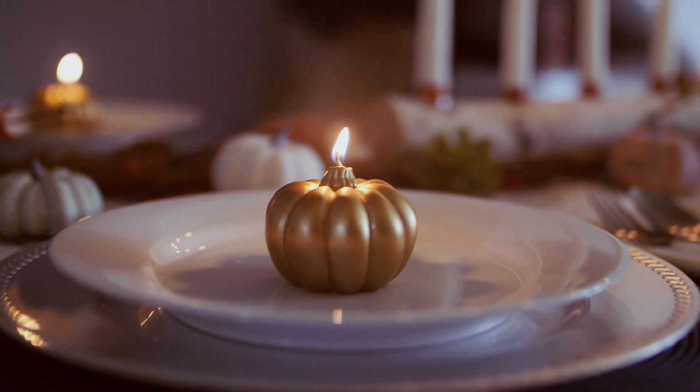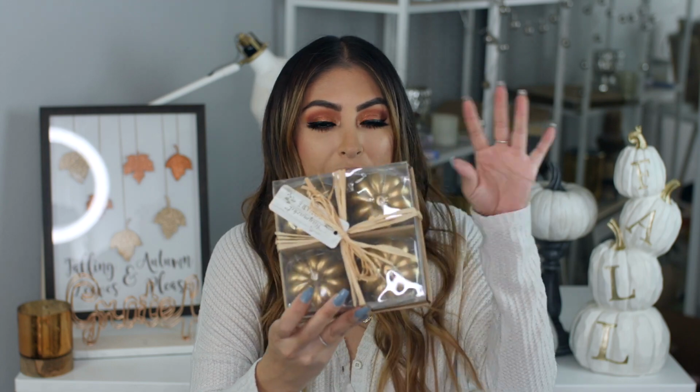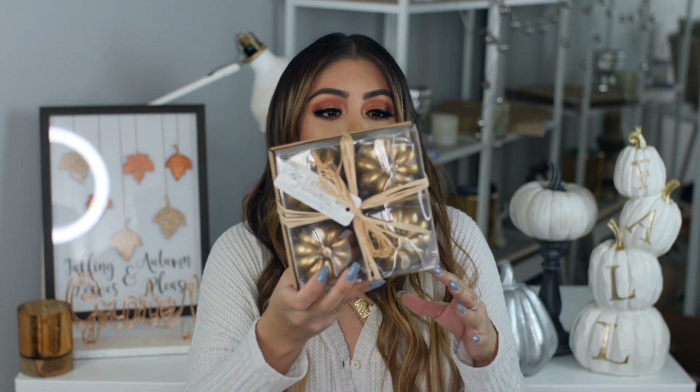I figured I'd use these as my little place settings to put on top of the plates, but if that doesn't work out or if it's getting too crazy on the table, you're totally gonna find a spot for these. So I'm gonna find a place to put them, whether it be in my kitchen or living room or even right here in my little filming setup. Who knows? These ones were $6.99. I should have grabbed more of these. I don't know if there was more. I feel like this was the only one.